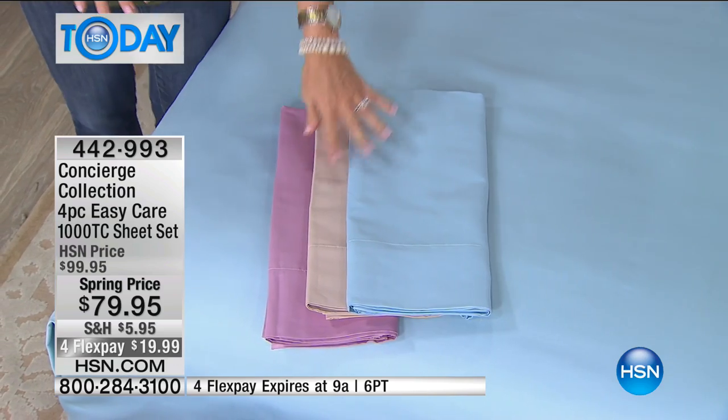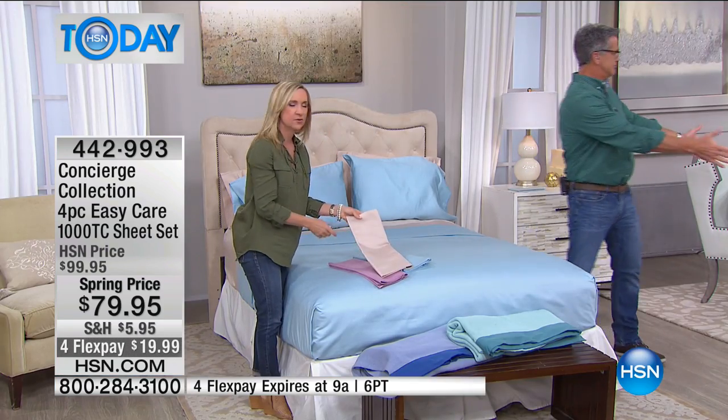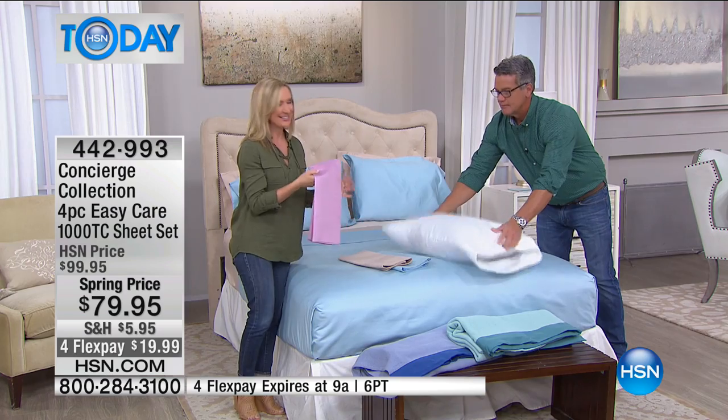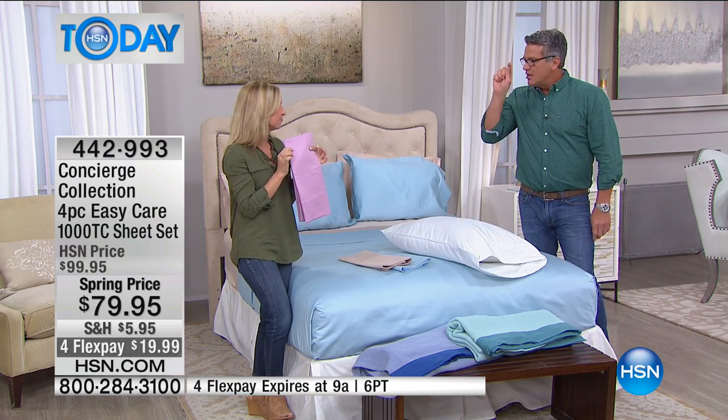It's very simple with the blue, the beige, the white. And I love how the beige even has a little bit of a peach undertone to it. So it's a really nice neutral. But you're right, when you're talking 1,000 threads, think about this. It's a tiny square inch. A square inch. There's 1,000 threads in there.